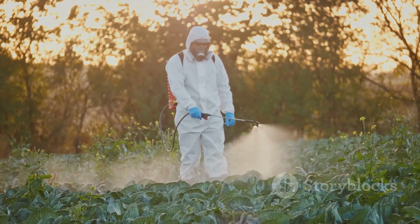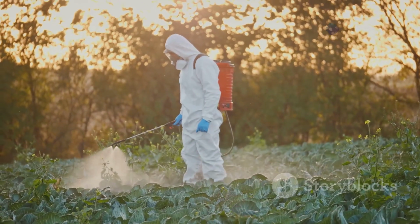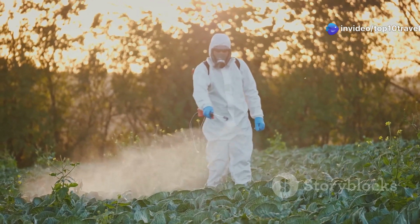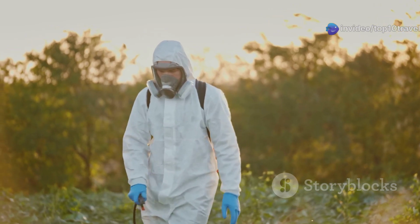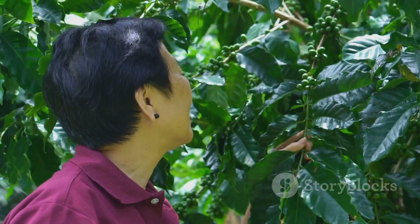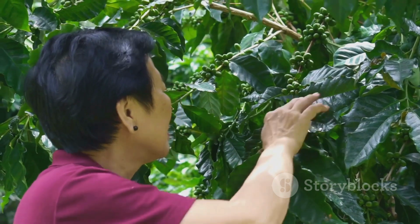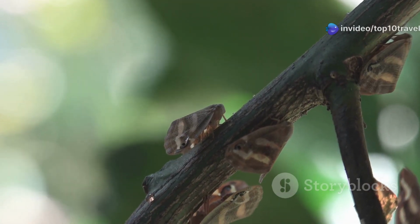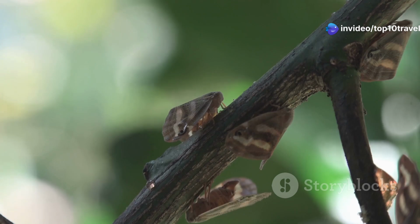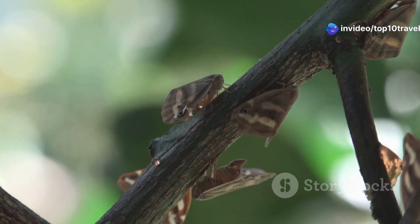For many years, the most common answer to these troublesome pests was to reach for strong chemical pesticides. It seemed like a quick and effective fix, a way to knock back the invaders swiftly. But as time has gone on, we've all started to learn a bit more, haven't we? We've begun to understand that these powerful chemicals can have wider effects, some of which are not so good for the farm's ecosystem or for us.